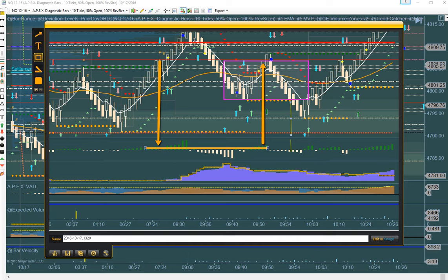Okay, so then we come down to get this level again. I'm going to get rid of this, this, and this. So we're coming down to here. As this bar approaches, where is that volume? And where was it the last time we were here? Do we have any more volume going across here?